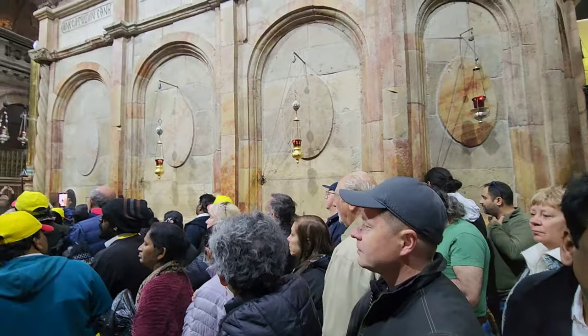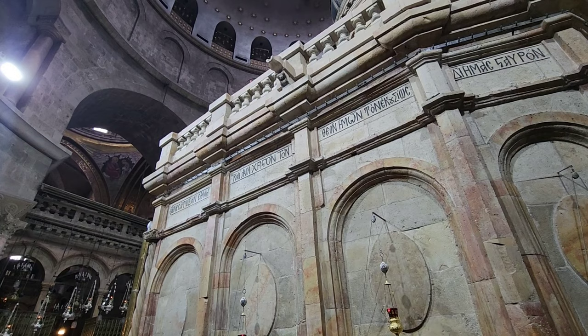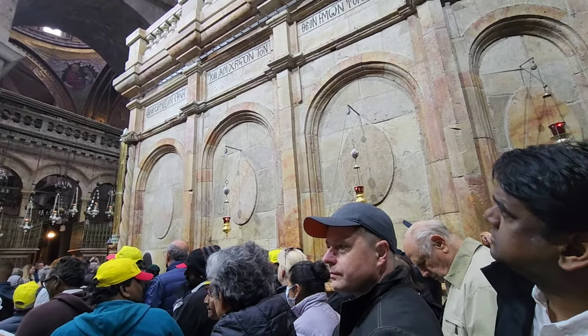We are next to the tomb of Jesus. You already know that the structure is only from the 19th century. It's not new, because it's been destroyed so many times. But the side is the right side.